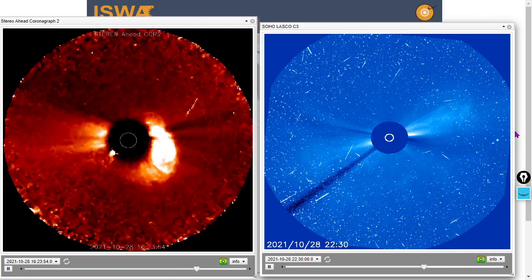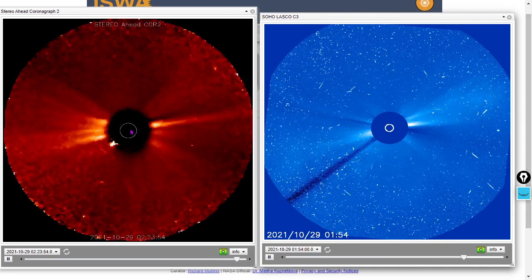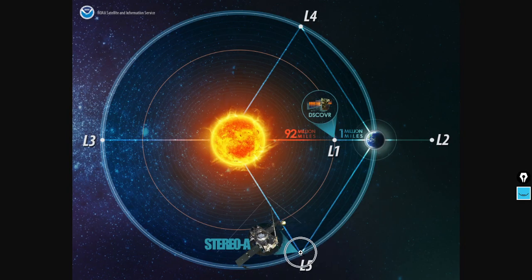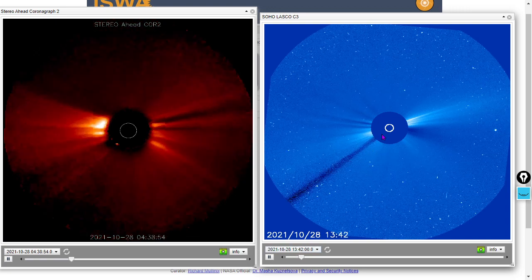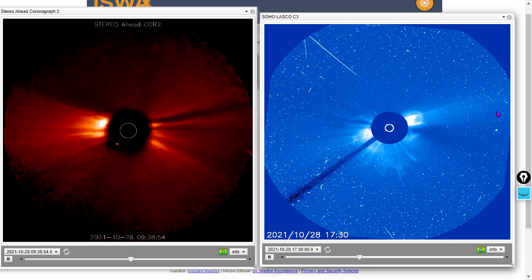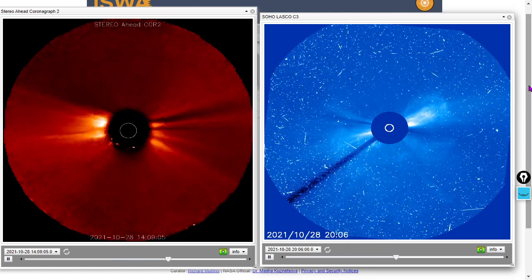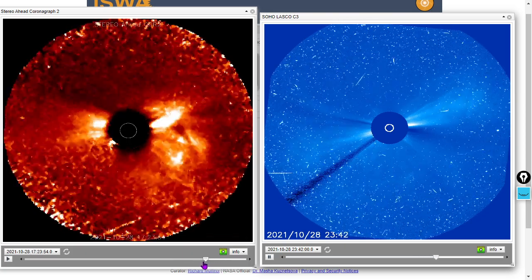Let's take a look at STEREO A and SOHO LASCO C3. From this perspective on your left, that's STEREO A located out at Lagrange point 5, which puts the Earth off to your right. The blue imagery on the right is at Lagrange point 1, which puts the Earth behind the instrument. In other words, it's directly between the Earth and the Sun, about 1 million miles toward the Sun. So there are your two views.